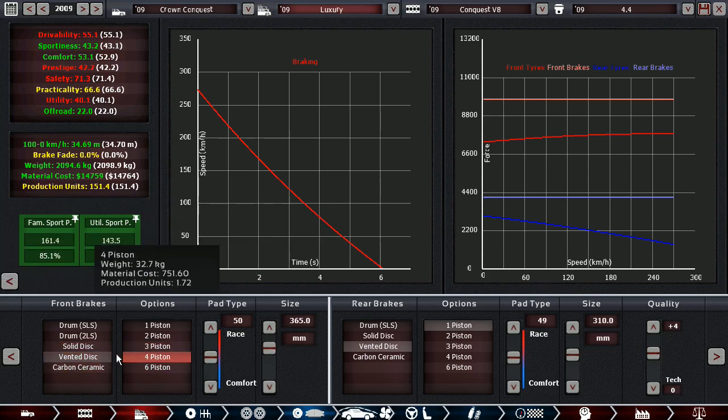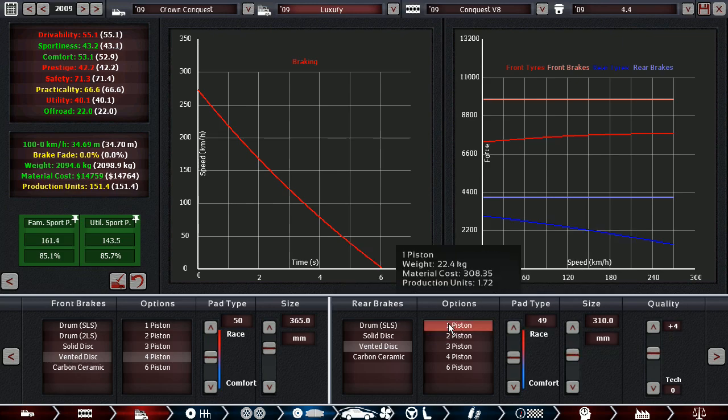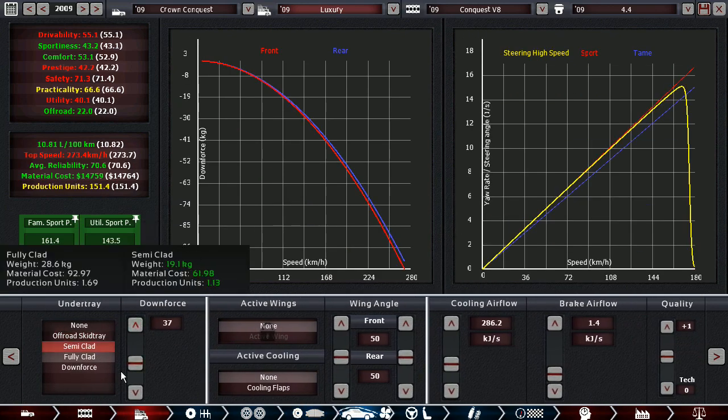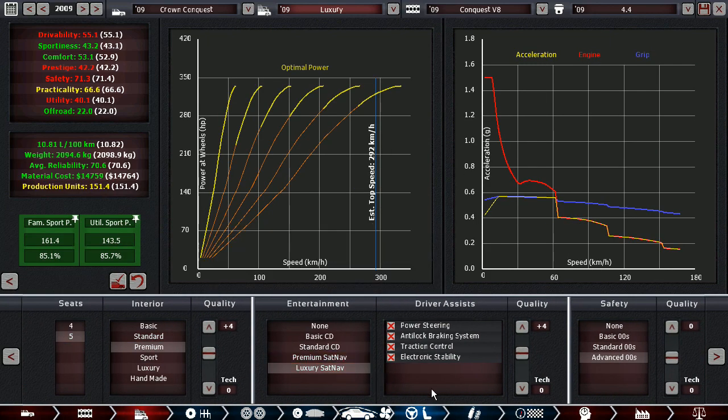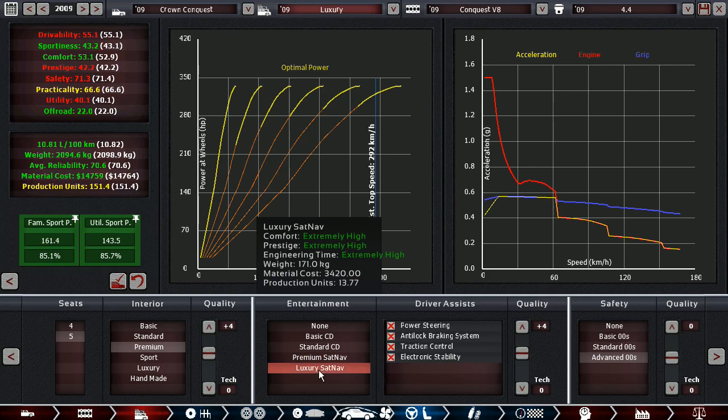Very big vented disc brakes on this one. 365mm up front, 310s on the rear. Still the same setup with 4 pistons front, 1 piston rear, and then +4 quality as well. We get a fully clad under tray with plenty of cooling airflow, +1 quality, and luxury entertainment this time.